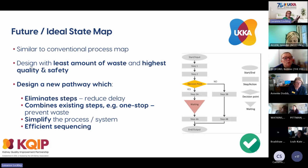And then when you have your process map, you can then move to a future or an ideal state. And going from one to the other, you can develop those change ideas. But it's also good, if you're looking at something brand new that doesn't have a process, you could actually process map the ideal state map.